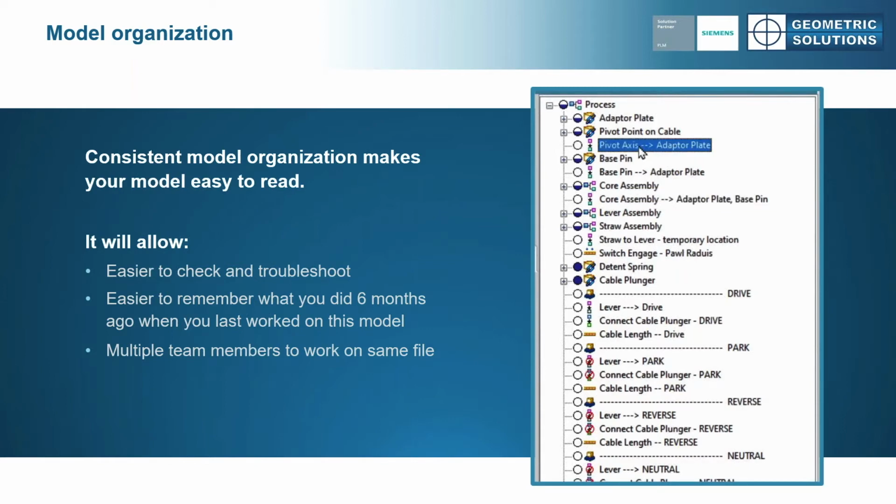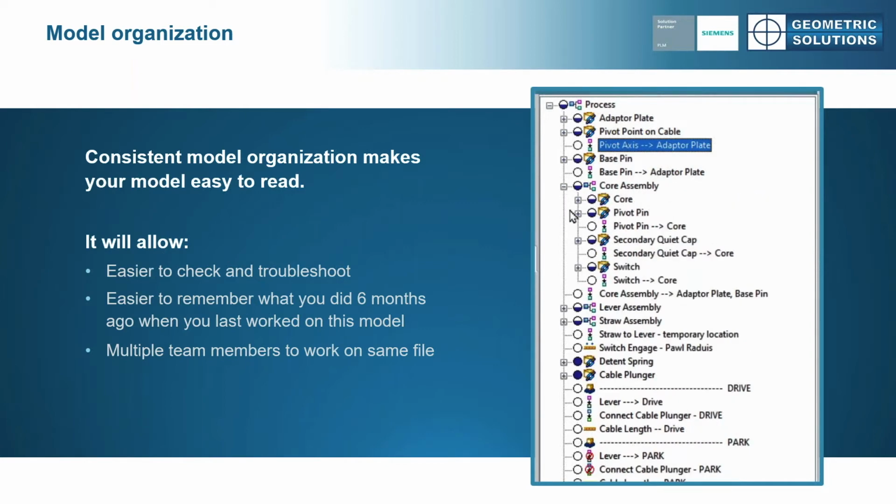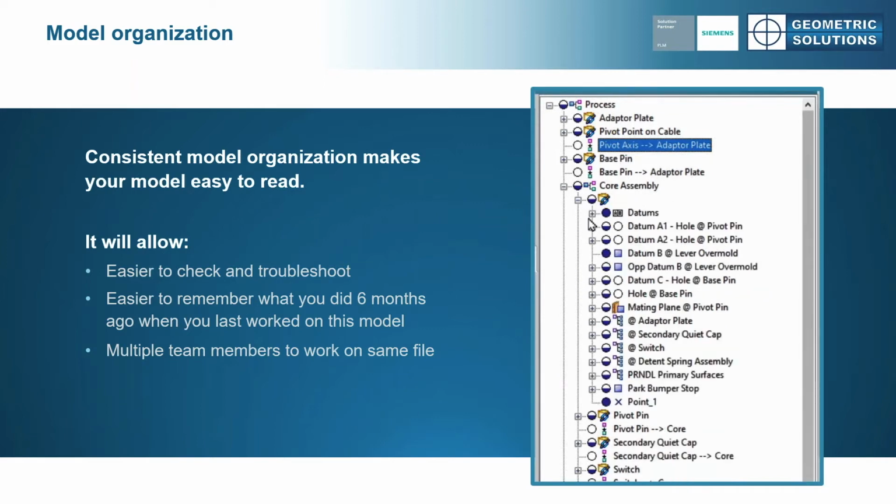If you notice here, we have these little --0 or arrow here. That is all my assembly routines. Whenever I see that, I know it's an assembly routine. Datums, we actually say datums, and you notice this "at." The "at" is saying what it's mating to, or where it is on the assembly. We're really big about these "ats." Like here, at the adapter plate, this is every area in this group node that mates up with the adapter plate. Everything in this switch, everything in this spring is in that group.